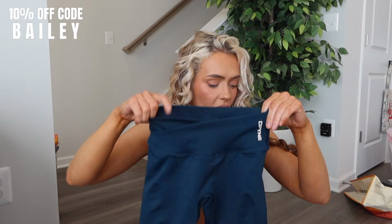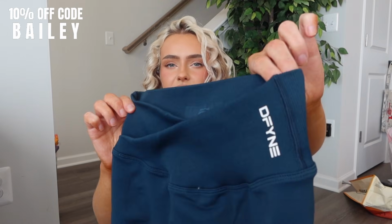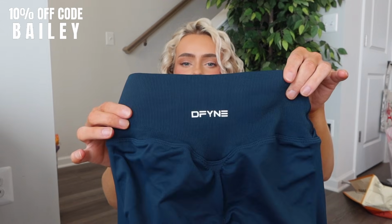Cross waist, same rise, low to mid rise, vertical ribbed. It's got medium tummy control. Like it's not for snatching like an ALPHALETE Amplify or a Buff Bunny Miracle. But I do feel like it's got a little bit more compression than Impact and stays up better than Impact. You've got the white Dfyne logo in the front and back as well.